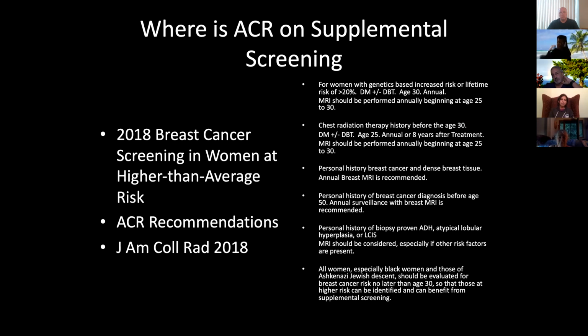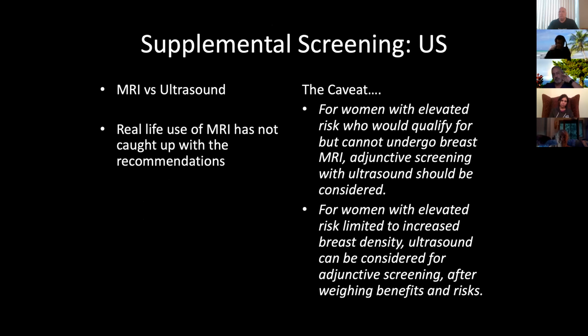Finally, the American College of Radiology does state that all women should be evaluated for breast cancer risk, and I believe this is a move towards the use of formal mathematical risk assessment tools. All of these recommendations are still made with a caveat. The real life use of MRI and screening is not caught up with the recommendations.